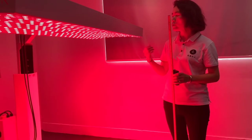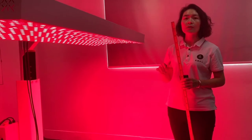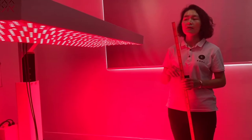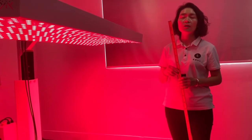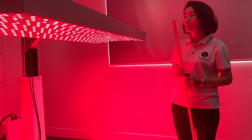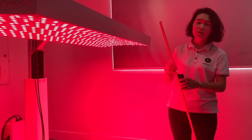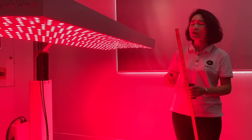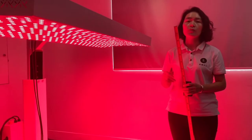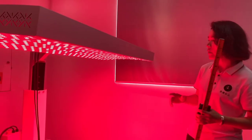I think when you switch on both red and near infrared at 6 inches, the average irradiance is about 120. I think max is about 130, but average is about 110. We are using 3 watts LED. And at 15 inches distance, the average irradiance is about 90 mW per square centimeter. Okay, so this is the irradiance about this device.